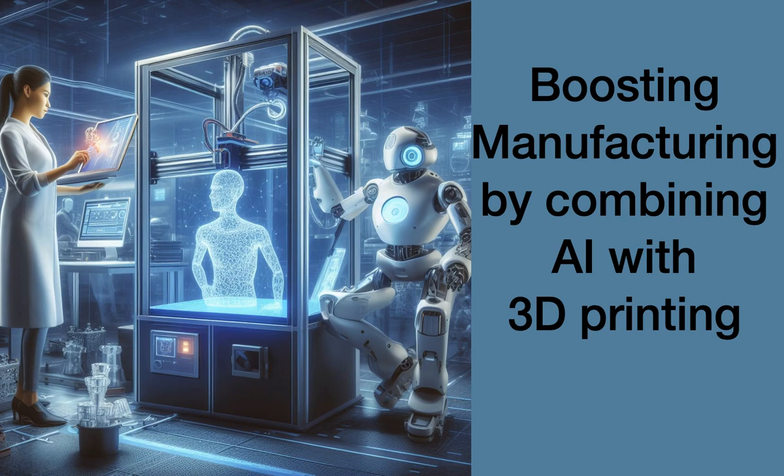Firstly, AI can be used for generative design. Generative design involves using AI algorithms to create optimized and complex designs based on a set of parameters. This allows designers to quickly generate innovative and efficient designs for 3D printing. By leveraging AI's ability to analyze large amounts of data and identify optimal design solutions, generative design can significantly enhance the efficiency and effectiveness of 3D printing.